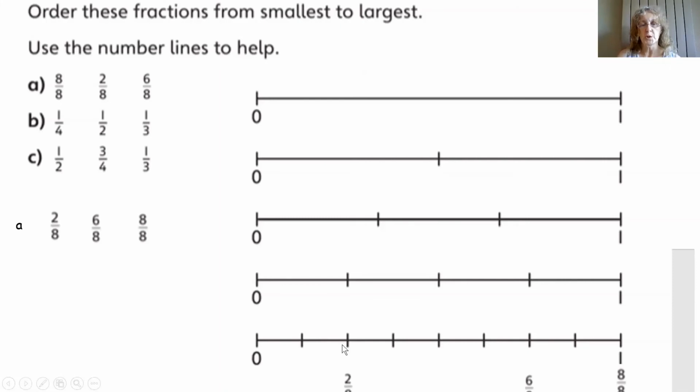Let's find where a quarter is. So I've put these all on my number line to find my quarters. These are my quarters. So I'm looking at my 1/4, which is there. I want to find half. So let's have a look where my halves are, which is here. So we can see straight away the difference. And then I want to find my thirds. I'm looking at 1/3. We see which is the least number. We're ordering from the smallest to the largest.